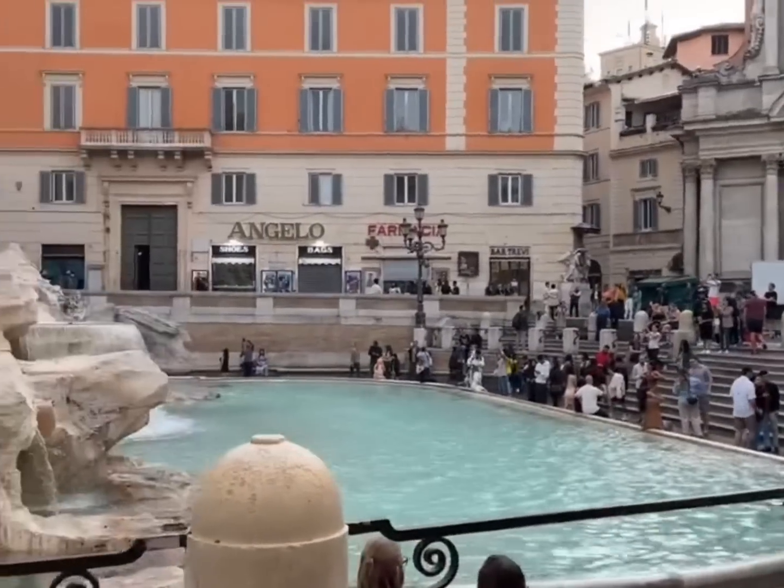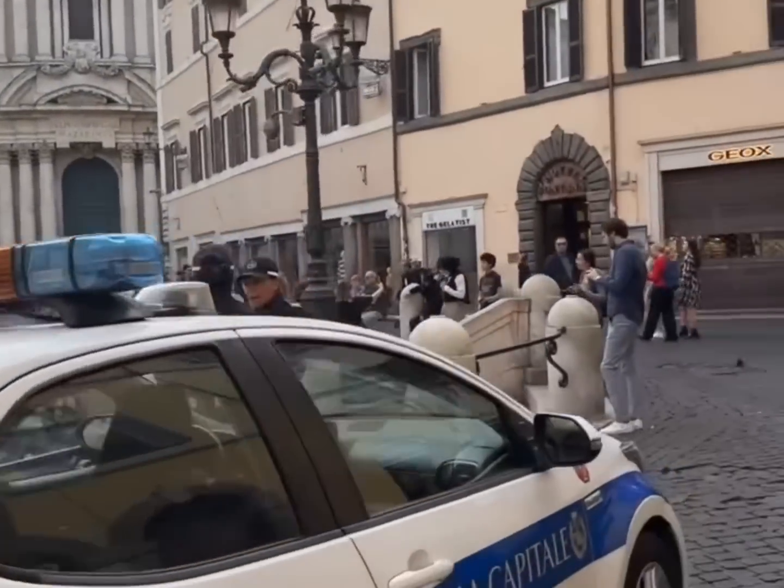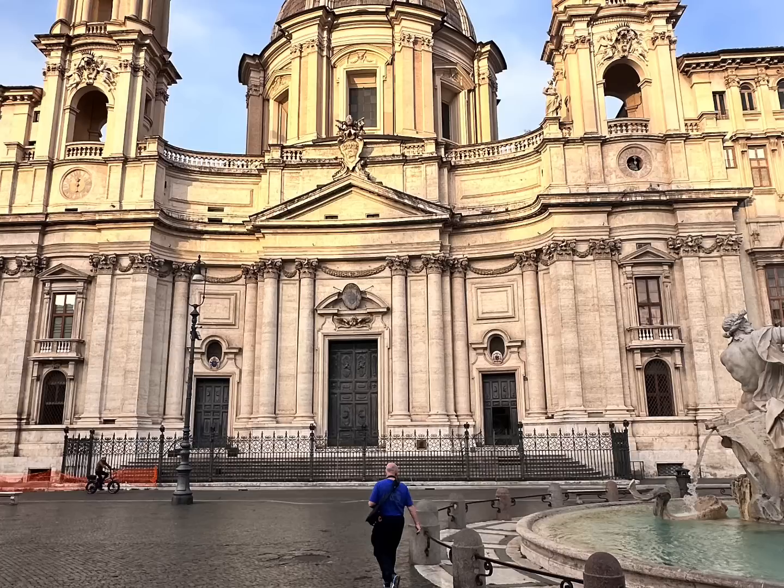So here's the Fountain of Trevi at 7 a.m. when it's not so crowded. It's the only time you can go when it's not full on people. It's crazy. It's Piazza Navona, same thing. Dead at 7 a.m.